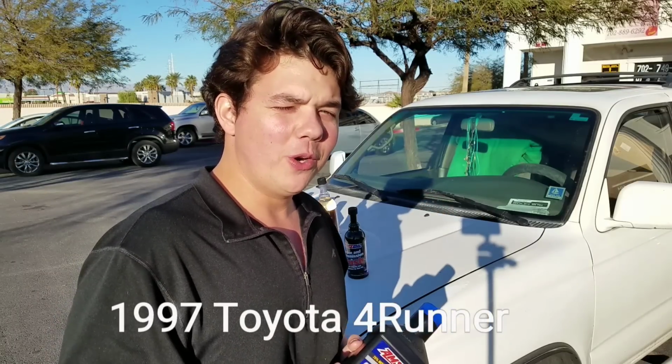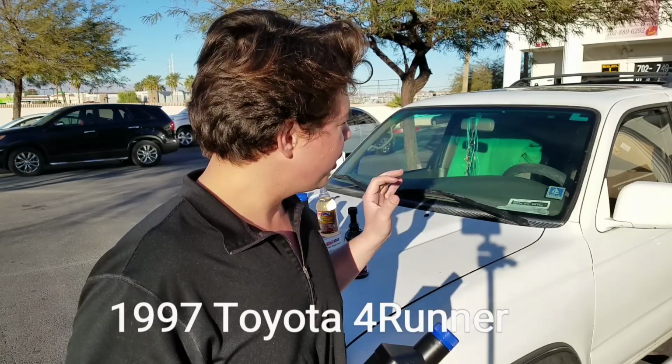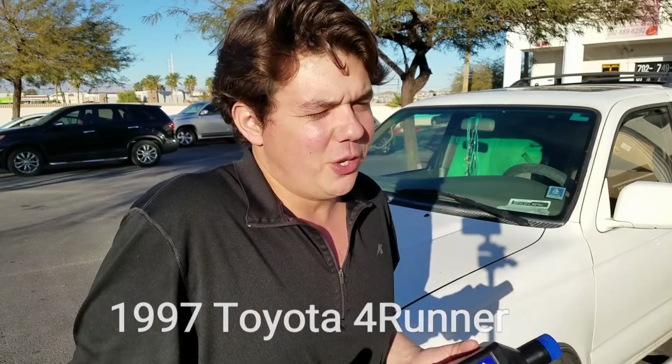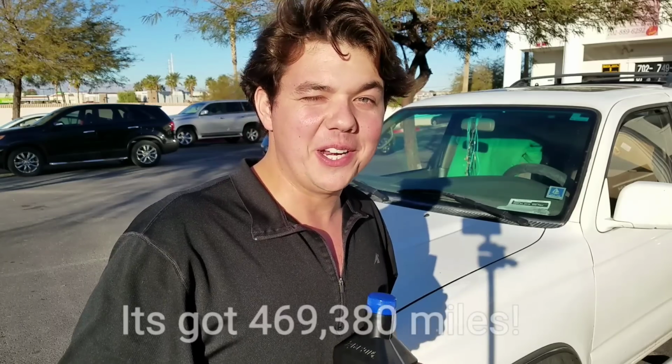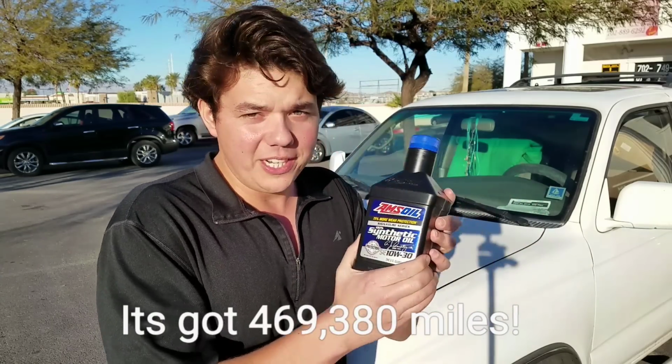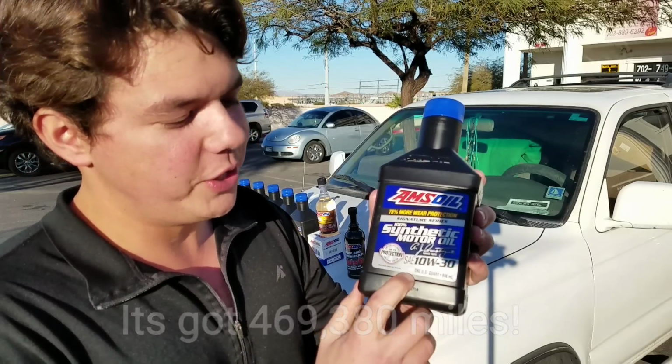Today, we're working on this 1997 Toyota 4Runner. It's a thoroughly used vehicle, but it's barely broken in. I think it's only got 200,000 or 300,000 miles on it. You're probably wondering, what are we doing with this oil? Well, we're using Amsoil Signature Series.